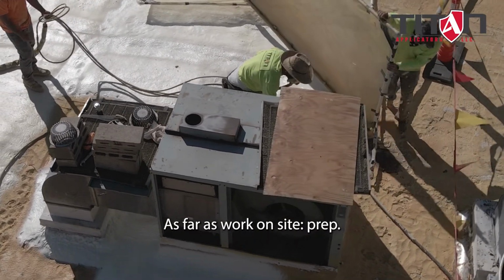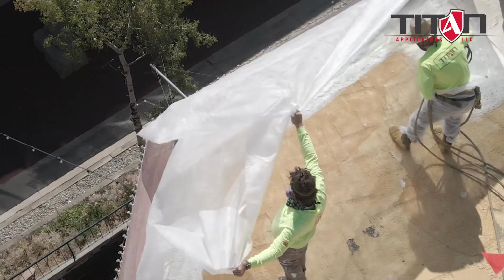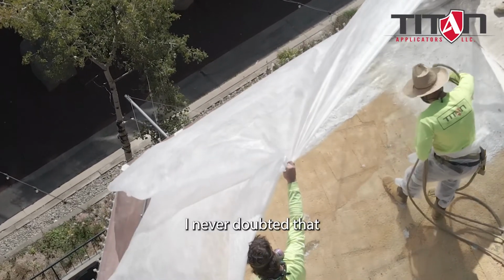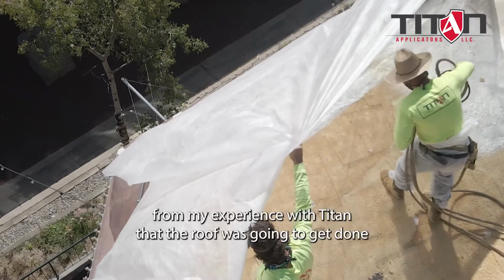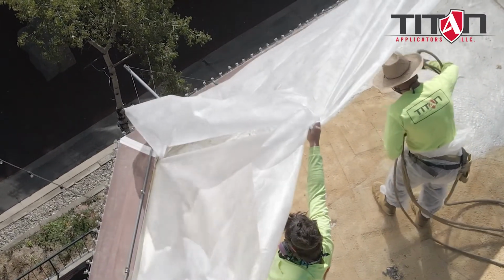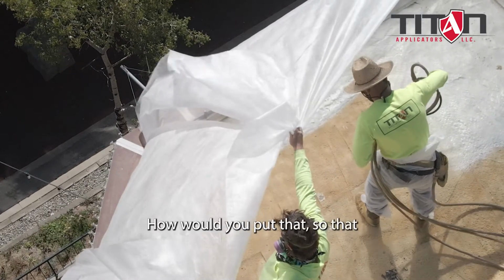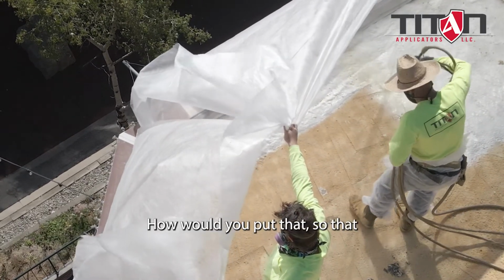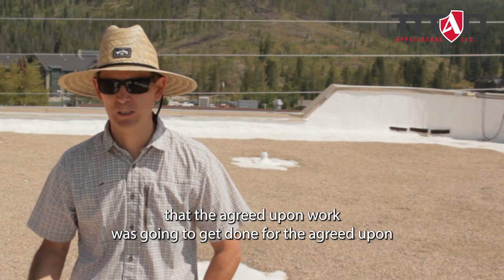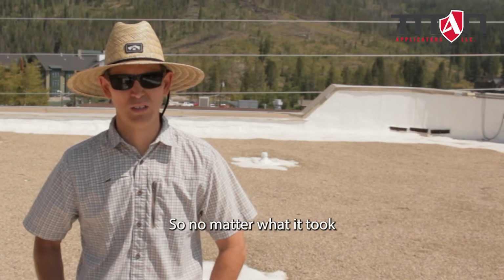As far as work on site, prep, coordination, I never doubted, from my experience with Titan, that the roof was going to get done well. How do I even put that? That the agreed upon work was going to get done for the agreed upon price, let's say. So no matter what it took.